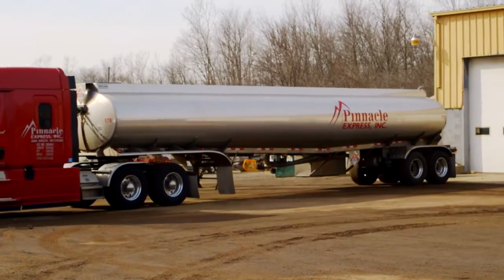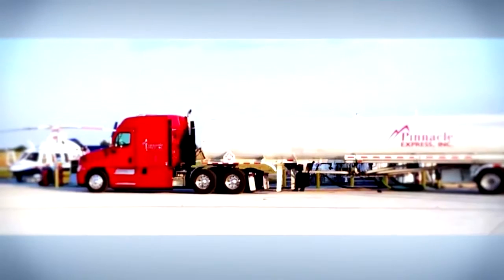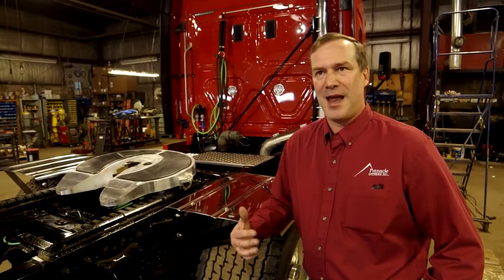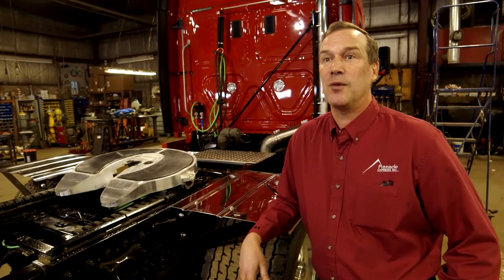Form and presentation in our business is critical. When you're delivering to a corporate aircraft facility, they expect a certain type of equipment, a certain type of driver on their property. It's important that we fill that need in a professional manner so that they'll order from us again and our customer's happy and everything keeps going the way it needs to be going.